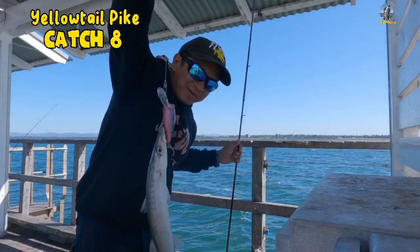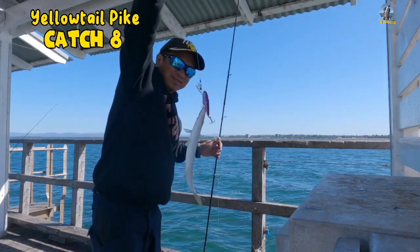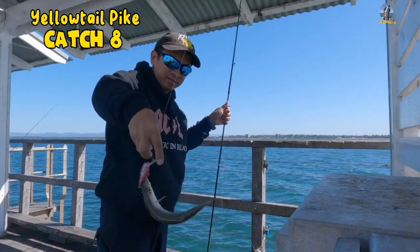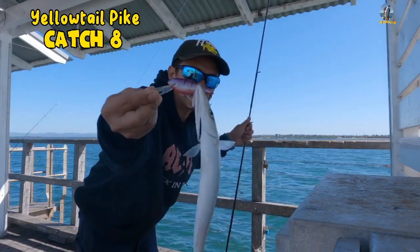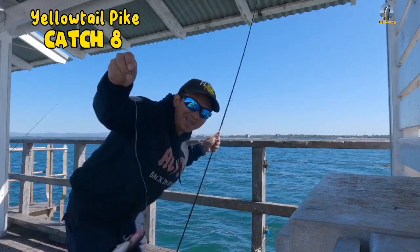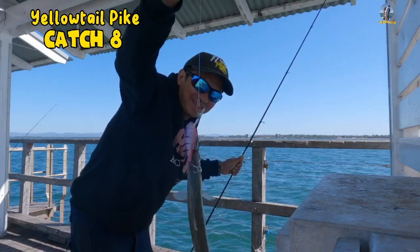Caught on my deep diving shad. That's our catch number 8. Yeah, boy. Yellowtail pike.